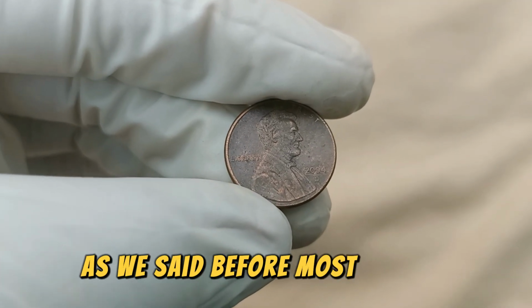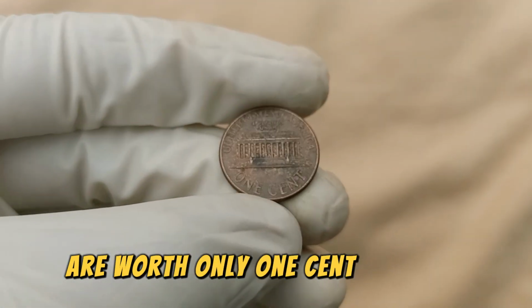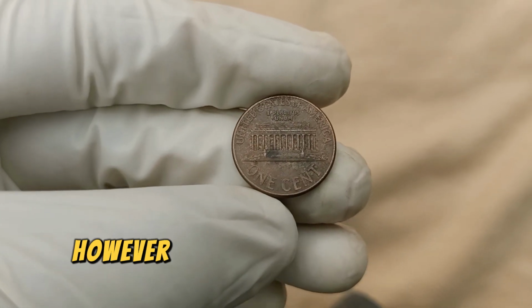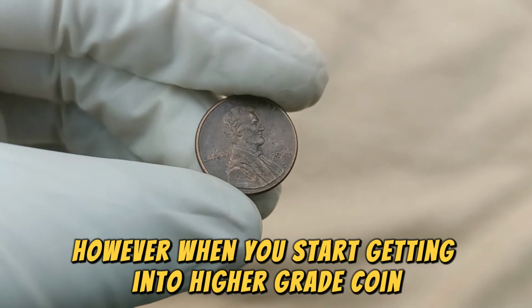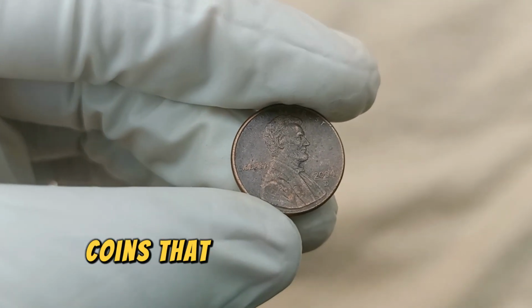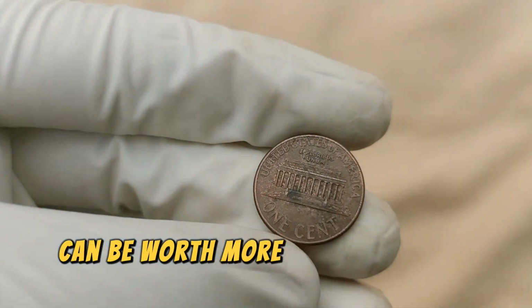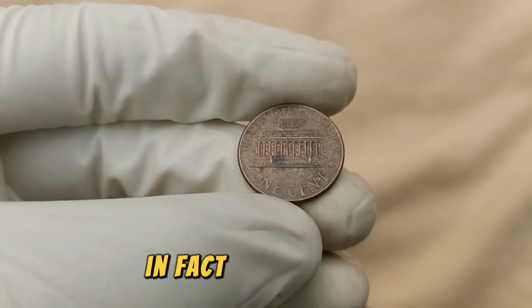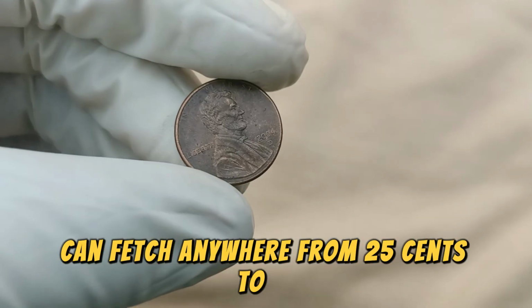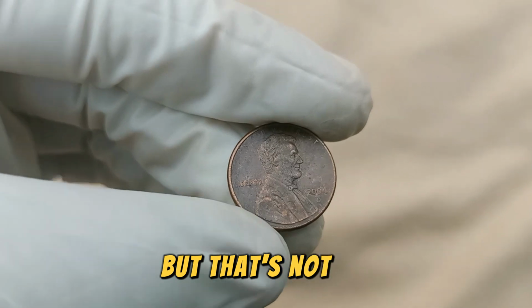As we said before, most 2004 pennies you find in circulation are worth only 1 cent. After all, they are still in circulation, and the mint made billions of them. However, when you start getting into higher grade coins, or special varieties, that's when things start to get interesting. Coins that are in near perfect condition, graded as MS65 or higher, can be worth more than their face value. In fact, some 2004 pennies in pristine condition can fetch anywhere from 25 cents to $1, depending on their quality and demand among collectors. But that's not all.